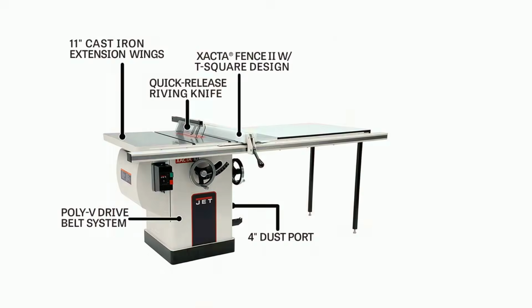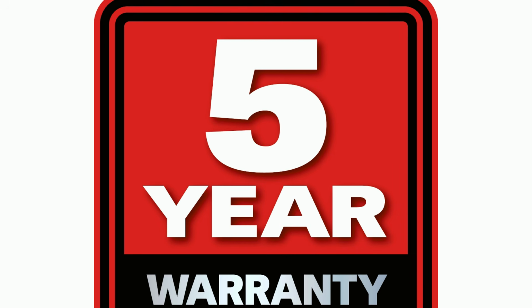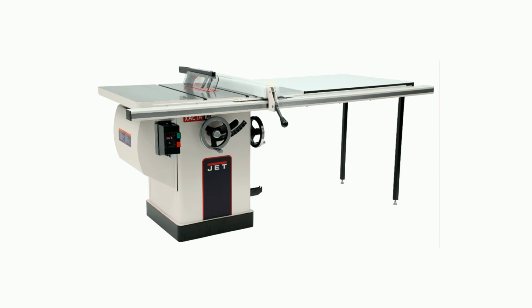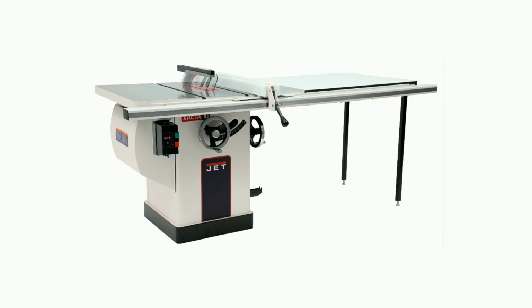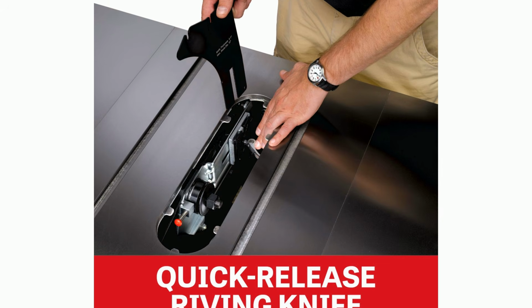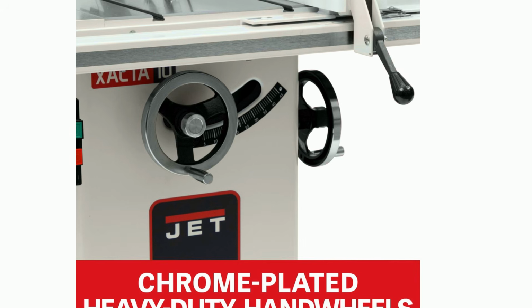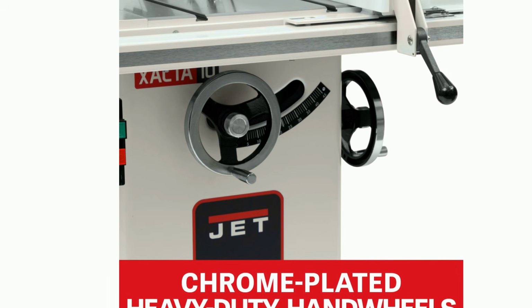This is perfect for you if you often work with larger materials and need a stable, powerful saw. Skip this one if you're looking for something mobile or compact. It offers great value for professionals. Now, if the weight of the Jet bothered you, the next product on my list might be just what you need for portability while still packing a punch.